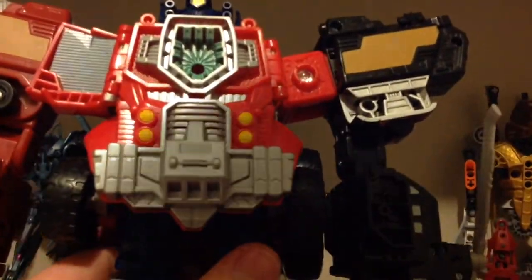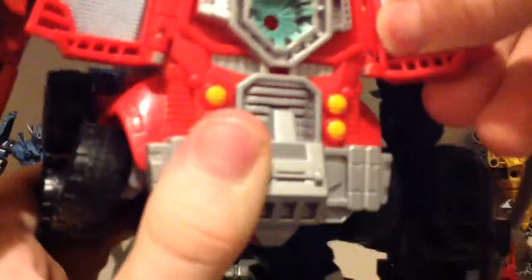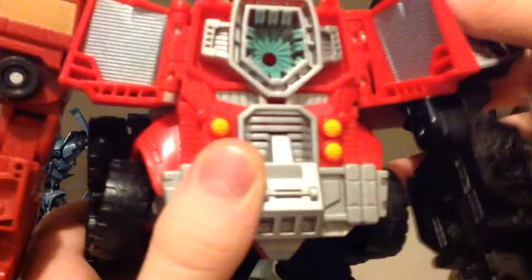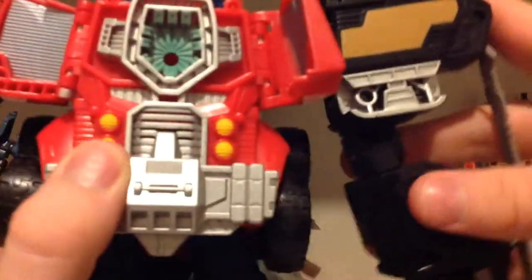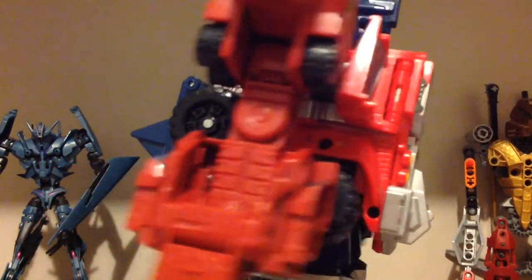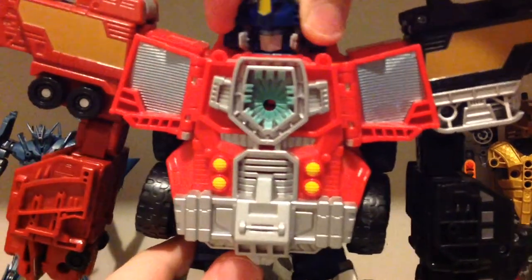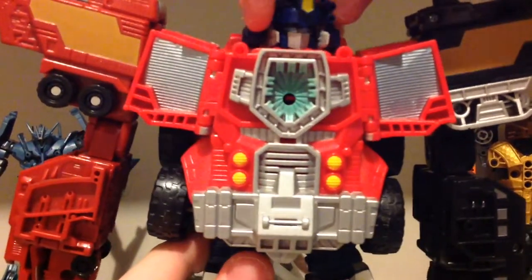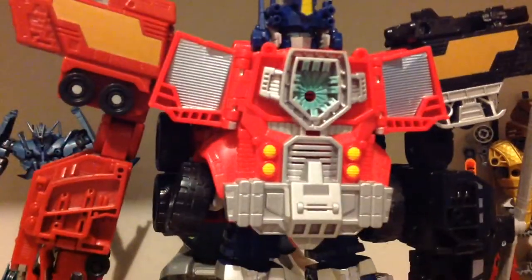Yeah, that's a problem. So, essentially, that's a very big problem. Because to move the arms, you have to move the chest out of the way. So, yeah, fun. Unfortunately, this is the weak point of the figure. Although, very well designed head. The head turns perfectly. Why doesn't this?